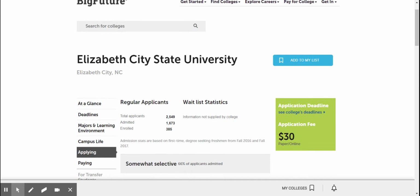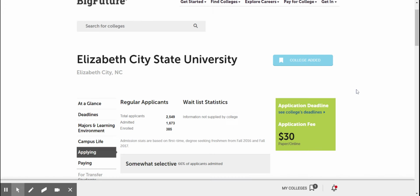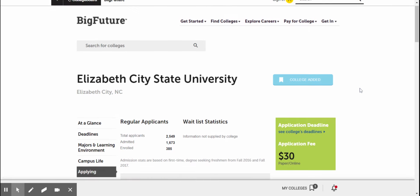So if this school is a good fit for you, you think it's interesting, you think you'd like to add it to your list, go ahead and click on the blue button and it will show up down here that you have your college list started. See, I don't have an account. I don't have a student account, so I cannot save my college list. It is extremely important that you sign in and save your college list.